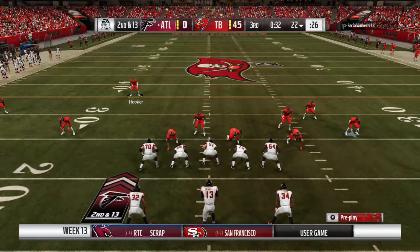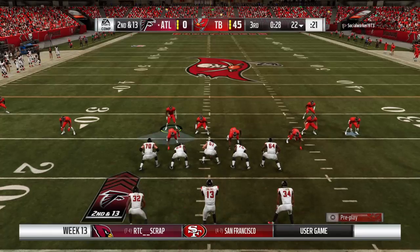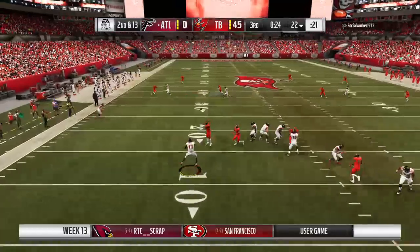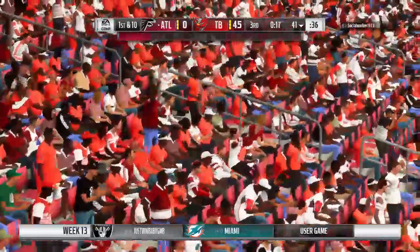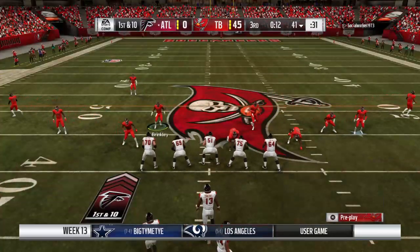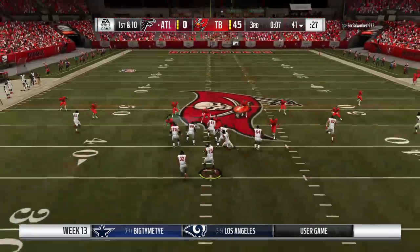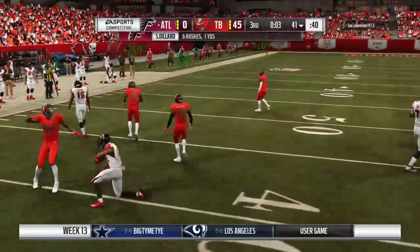Here we go now. 3-19. Now they'll throw here out of the gun. Steps away to his left. And a diving grab. I think he got that. Yes. They call it a gain of 19, and it moves the chains. Well, partner, when you ask anyone other than your QB to throw the ball, you must have a lot of confidence, or you think you're really going to fake them out, and it looks like they did exactly that. Yeah, going deep in the playbook, and a great grab on the other end.